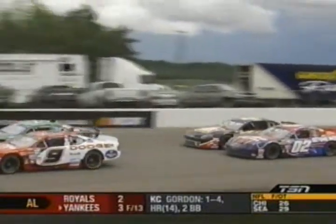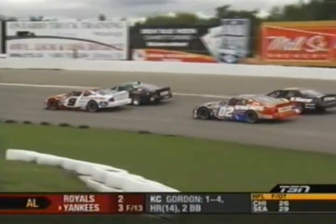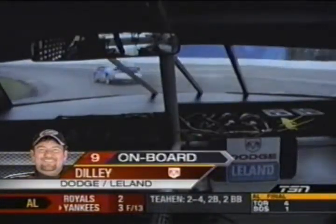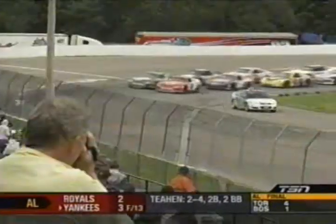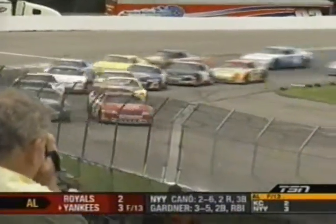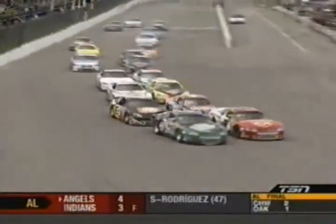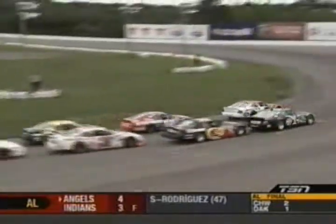That was a good look at all the spotters up on the top of the grandstand. They get a real good perch, so they got the best view in the house. There is DJ Kennington. Will start alongside this man, the number 9 of Mark Dilley, as the pace car pulls off, heading down the front chute, looking for green here as we get set for a dash to the finish. Mark Dilley will lead them down into corner 1. Up through the gearbox, everybody's hard on the gas.